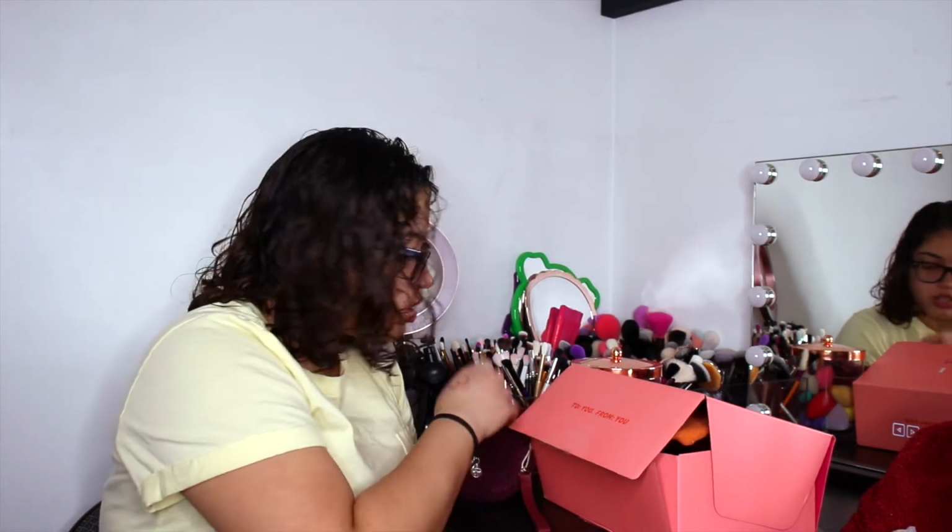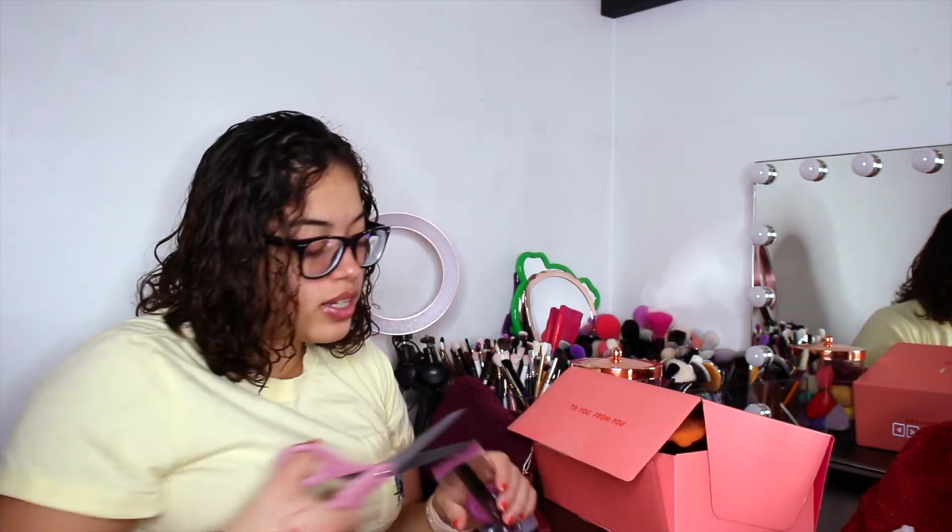I'm trying to open this. Where's my scissors? The formula is really nice. I can't complain about it. It's always just the shading for me. If I'm in love with the color, I'm gonna use it more. This one is a purplish pink shade. I've always loved her packaging, even with her lashes. I love her lashes though. Huda's lashes are amazing.